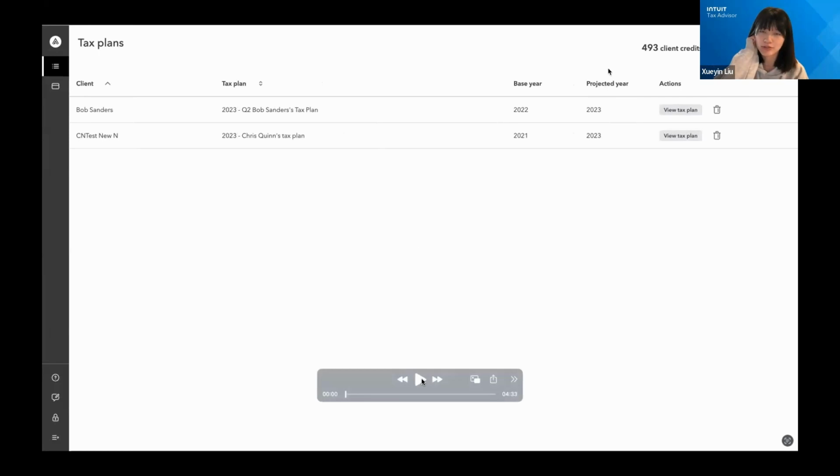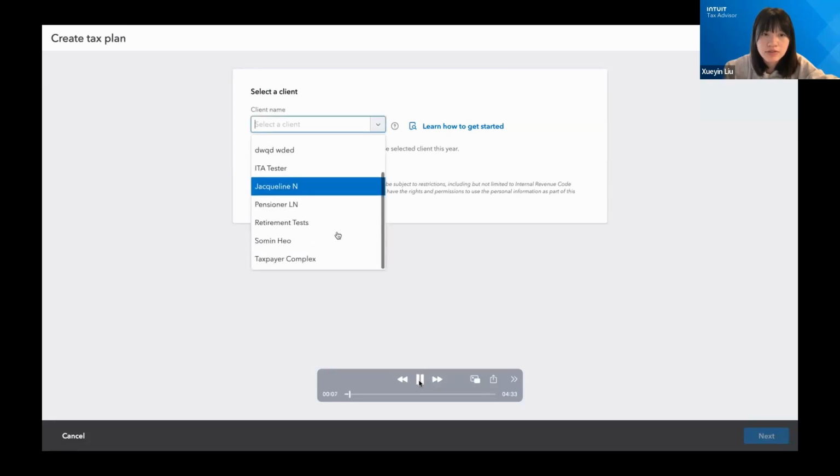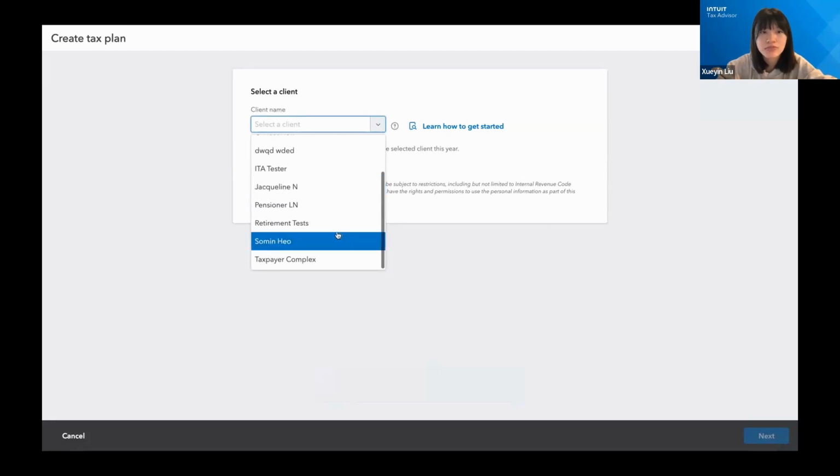So I'm going to keep pretending I'm that tax firm owner, and I'm trying to start doing tax advisory. So I started using ITA and start creating a tax plan here. So I click on that button. The first step is to select a client I want to create a plan for. I already can see a list of clients' names here because the software is integrated with the tax return software I'm using.